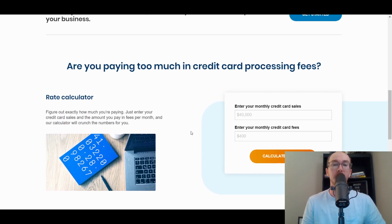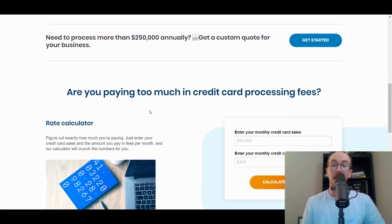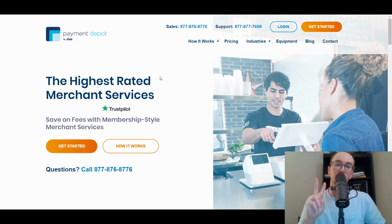So you have to run the numbers here to see if it makes sense to go with a company like Payment Depot. It may make sense for you to save a bit of money on processing fees, but they are another great option, which is why they're at the number 2 spot in this list.